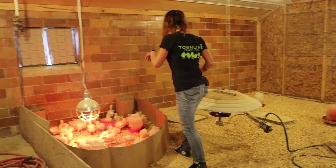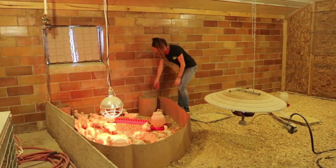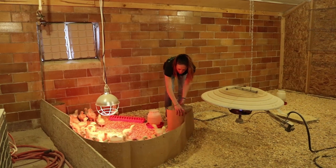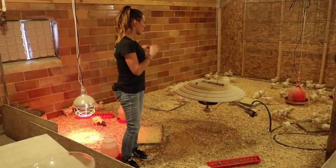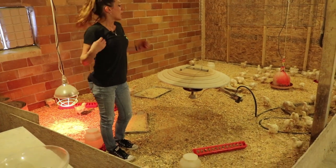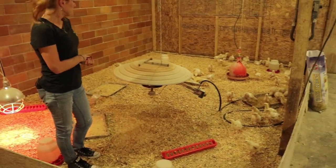So I'm going to go ahead and roll up the paper here that we were using for brooder walls and let them have access to the whole space. You might have noticed that we've added more feeders and more waterers since the space is bigger. We don't want them all to crowd in one place. We want all of them to be able to access the feed so that nobody's getting crowded out.